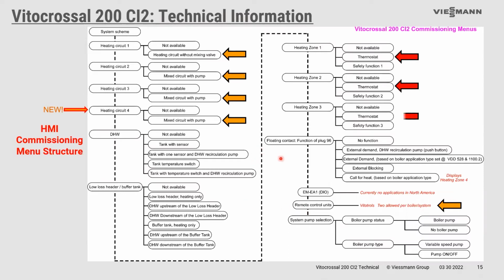Then there's zone circuit. So this is new for our commercial boilers. We've had this in the Vitodens boilers for a few years now from the B2H series. And they are basically working with a thermostat or a dry contact to start and stop these. So you see your choices are you don't use it or you have the thermostat, but you can also make any one of those 3 heating zones a safety limit.